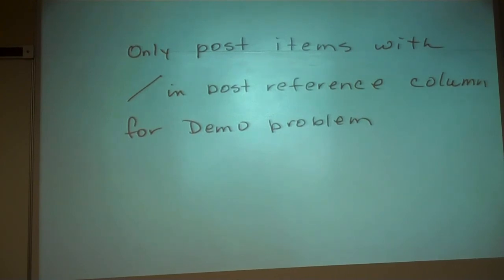Don't forget how to post. There's 5 steps. And remember, we're only posting the ones with the diagonal to speed it up a little. For the homework, you'd have to post everything.